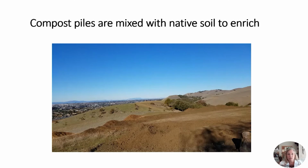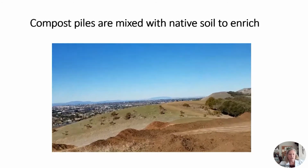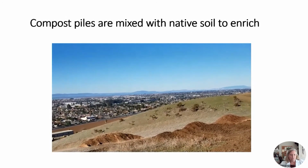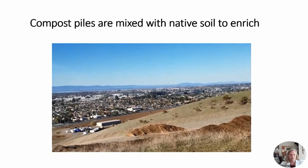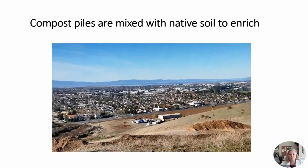You guys know how fast your winds blow? Well, they blow super fast up there. So that makes it a little bit harder as well. But as we look across this, you see that we've been piling up tons of our compost. There at the bottom, you see Mission Boulevard, and that flat land there had been recently plowed for hay. So you see, again, there's a lot of construction that had been going on there.